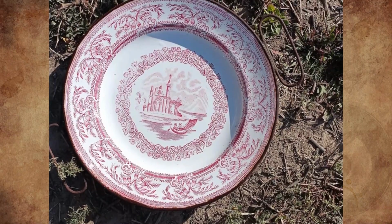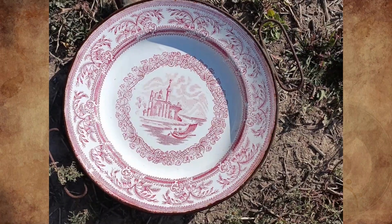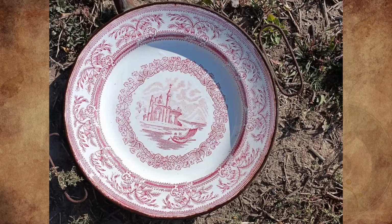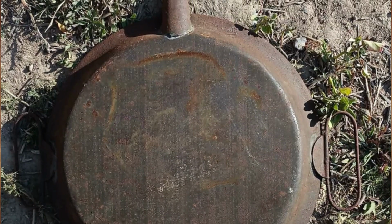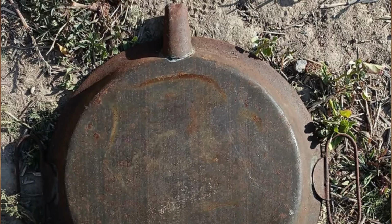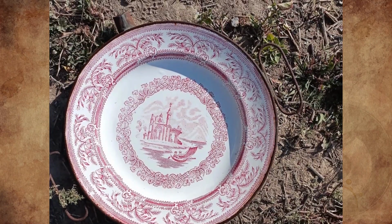What is this decorative plate with a metal bottom and spout? They are separate pieces but do not come apart, as in the plate has been placed on top of the metal, and the metal has been hit and molded around the plate to keep everything together. Any help is appreciated.